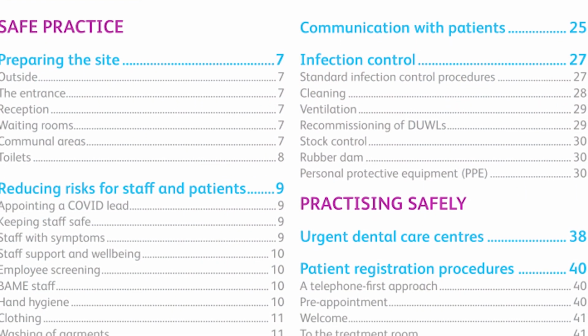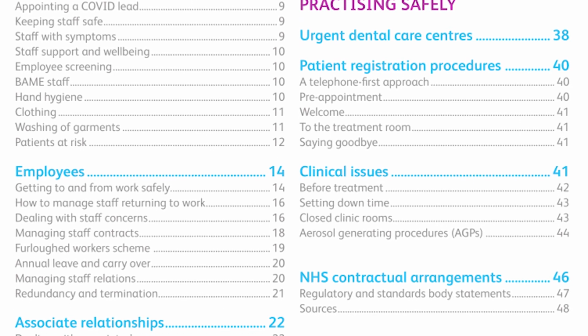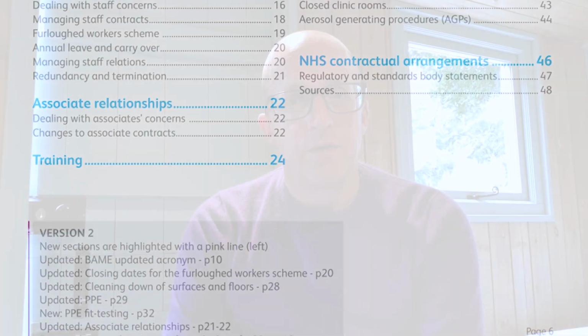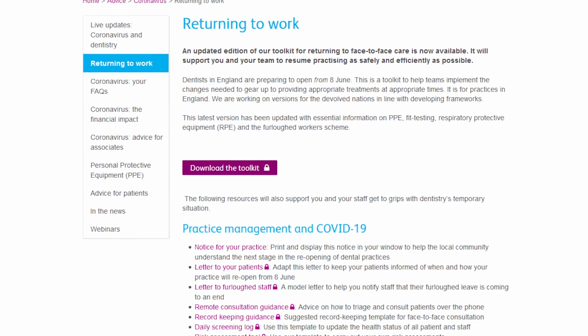New content in version 2 focuses on questions you've had about respiratory protective equipment, such as types of respirators, and what to look out for in fit testing, and more besides. So you'll find that, as well as the content from the original guide, in the second version, which is up on the website and available for members to download now.